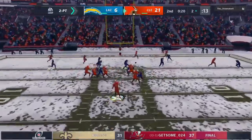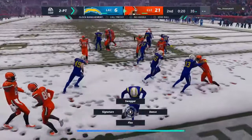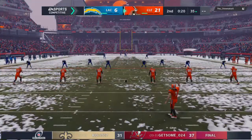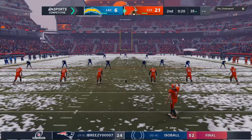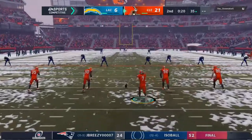From the gun, Mayfield. And this is going to be intercepted. Desmond King picks it. Well, as most teams do in their 2-point attempt, they pass the ball. Instead, it gets intercepted. And remember, if you pick it off, you got a chance to take it all the way back, get 2 points yourself, right? Yeah, not the case there, but that's why you got to be really careful with those throws, especially to the outside.